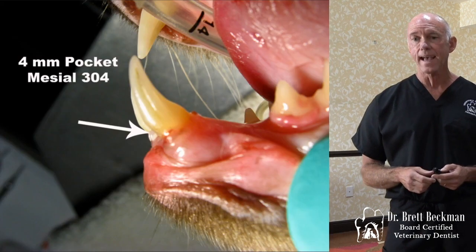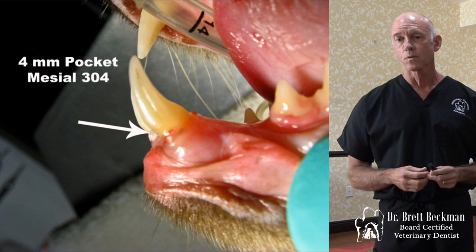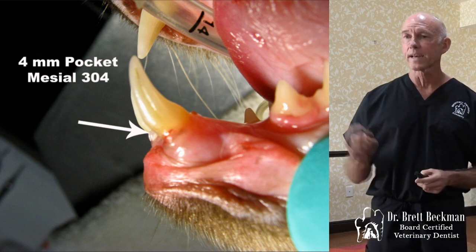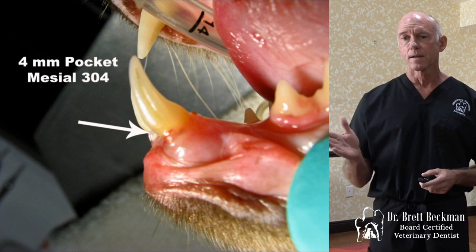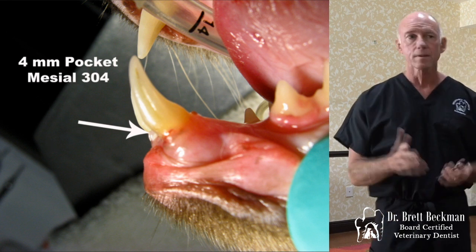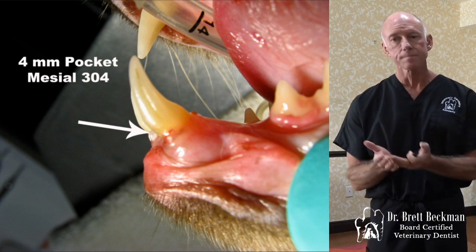So this patient, on that side, does not have that gross of a change. There's the pocketing there. If we took a periodontal probe and went down in, we'd have a 3 to 4 millimeter pocket there. And you can see there's a little bit of extrusion where we've got the neck of the tooth here and the gingival margins here. So that tooth has come out from the bone socket a little bit.